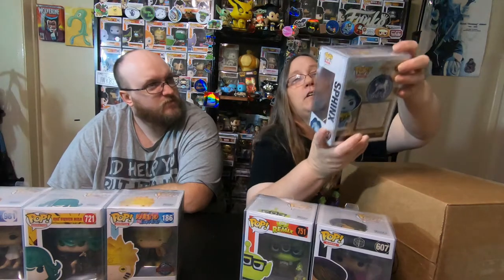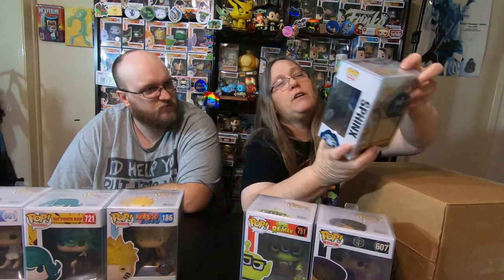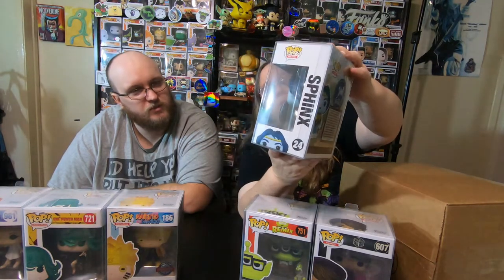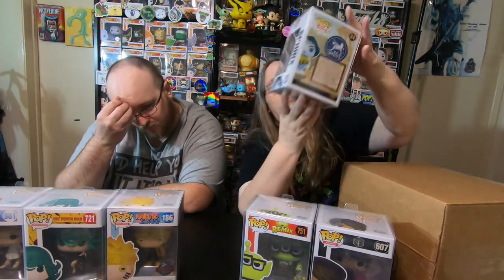There's a solid yellow one, right? And those other stickers or anything. And I got Sphinx, which I believe was from the Myths line through Funko. I do know when this one dropped, it went back and forth on whether I wanted it or not. I think it sold out though. But I went back and forth on if I wanted this one or not.